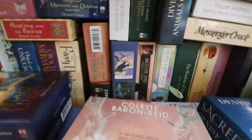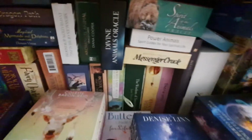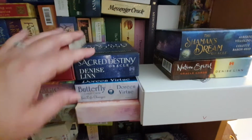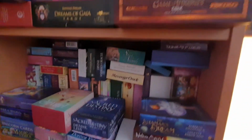Something called Therapists. That's really cool. Earth Power. Wisdom of Trees. Sacred Earth. Ancestor Spirits. Birds. Messages from Spirit Animals. And down there is the new Messages from Spirits of Nature from Stephen Farmer that I showed recently. And here are some other decks. Earth Magic. Butterflies. Sacred Destiny, that's also very much about nature. And Shaman's Dream, you know, it's a lot. And this one is the Animal Spirit. So yeah, that's that shelf unit.